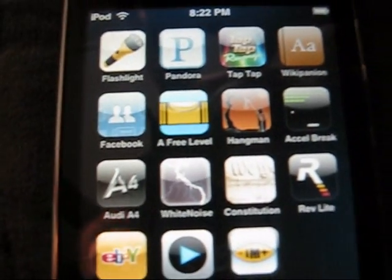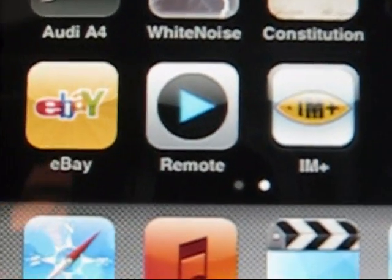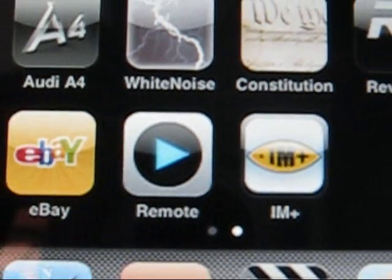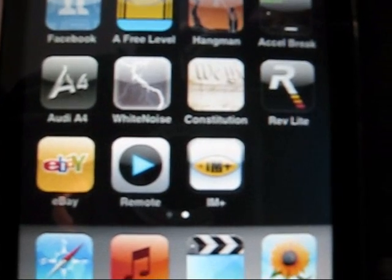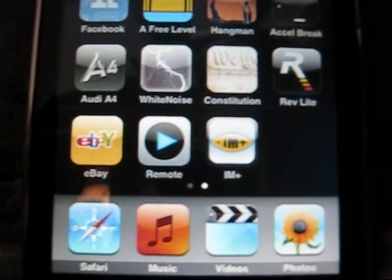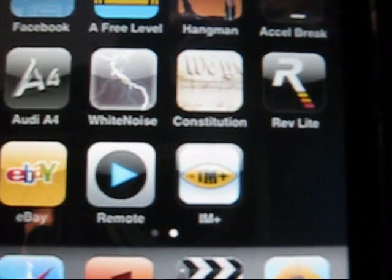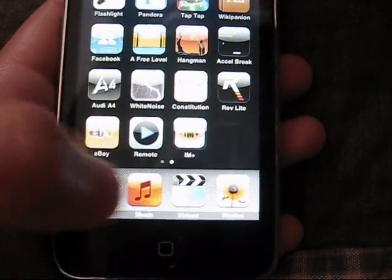Connection speed is good. Wi-Fi is awesome. Most of these apps use Wi-Fi. One cool app I like is Remote. Ask yourself, do you use it? Not really. As you might know, the Ipod Touch does not support SMS or instant messaging, so you have to get separate applications for that. I recommend IM for iPod or iPhone.